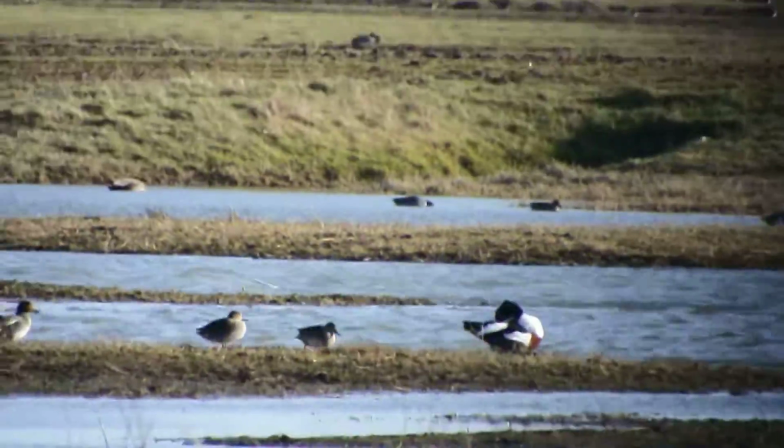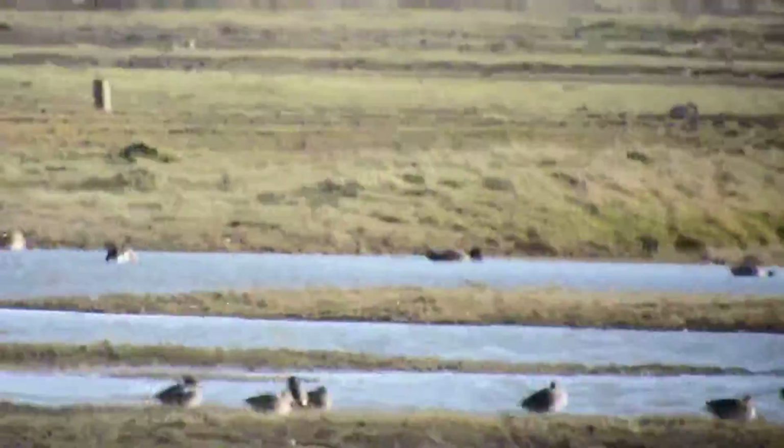There you are. A view from the 360 hide at Frampton.